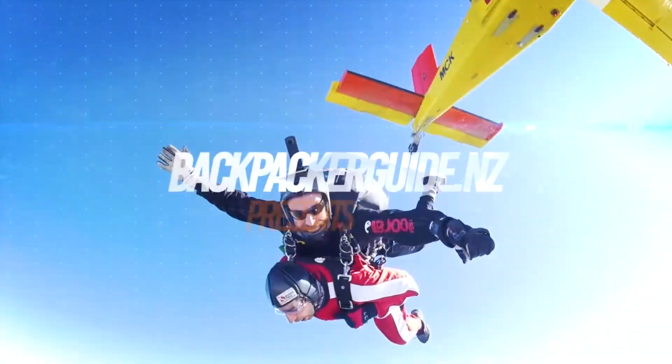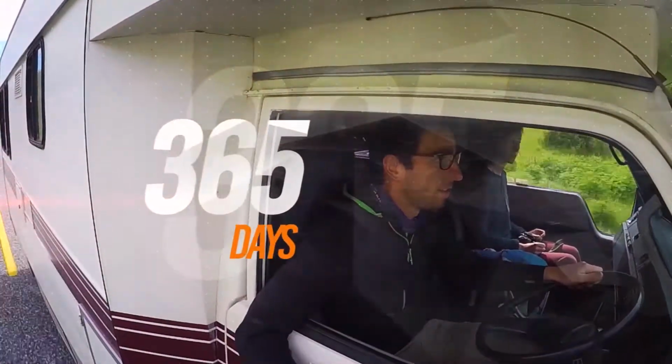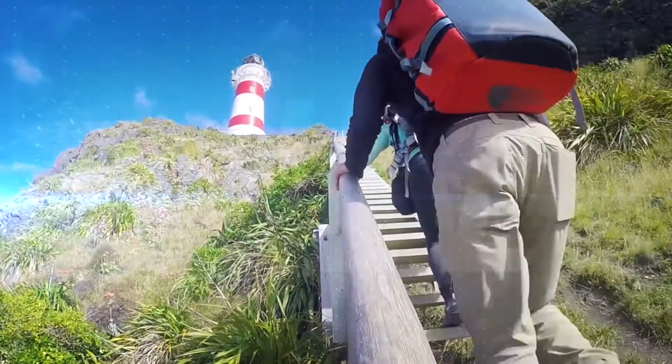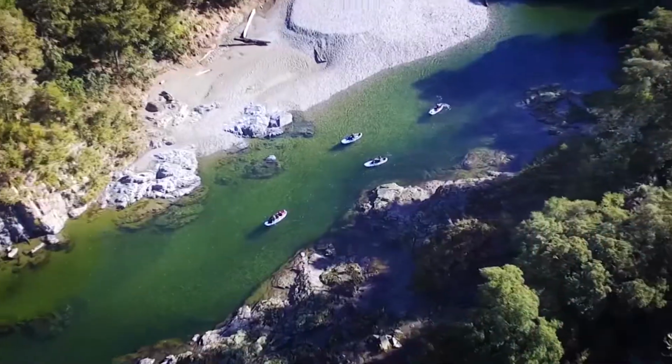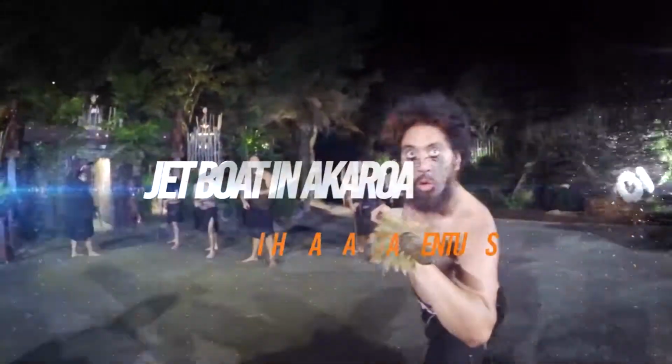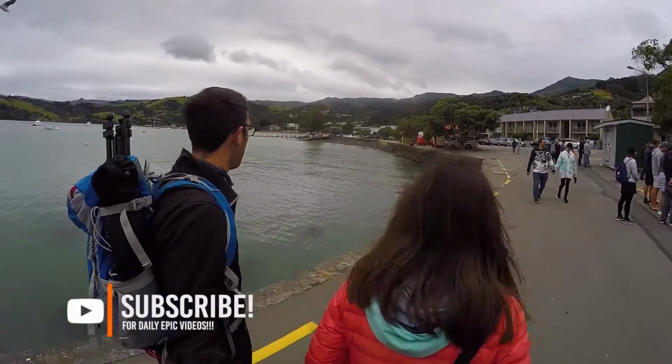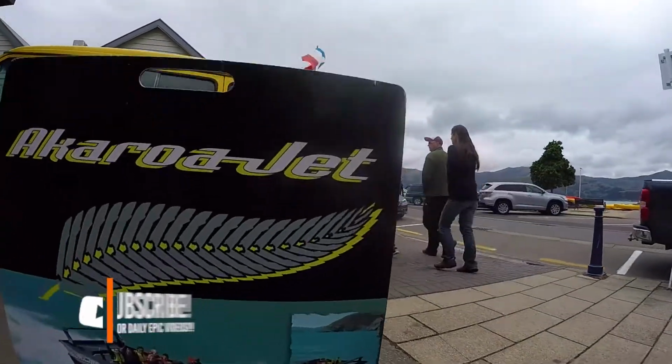Today we are exploring the Akaroa Harbour at speed. This morning we're going to be trying to beat the rain, so we are joining the team from Akaroa Jet Adventures for an early jet boat tour.